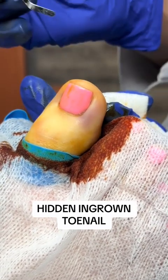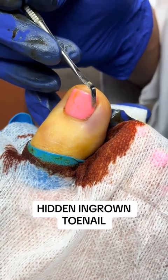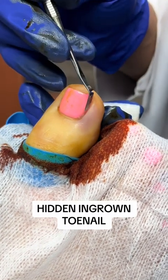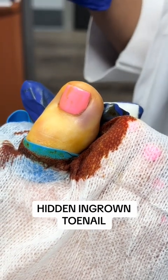Okay. So this is interesting because this patient came and she had redness here. And I looked at it and I said, well, here doesn't look ingrown. I think we could just do some oral antibiotics and be good to go. And she insisted and said, look, I know it's in there because I've had it all the time and all of that stuff.